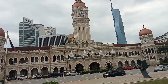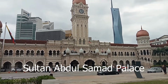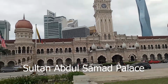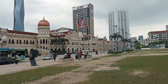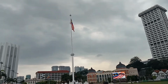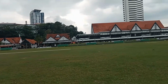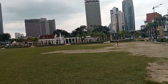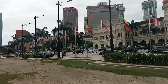The stop is the Sultan Abdul Samad Palace, which forms the area called Merdeka Square. And this is Merdeka Square. There's the flag of Malaysia. And this is a sports field. It's pronounced Dataran Merdeka, as you can see over there.